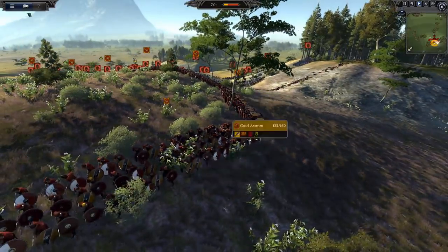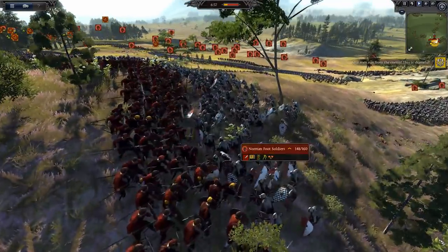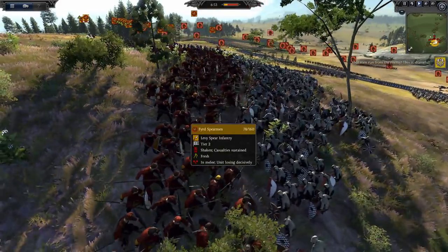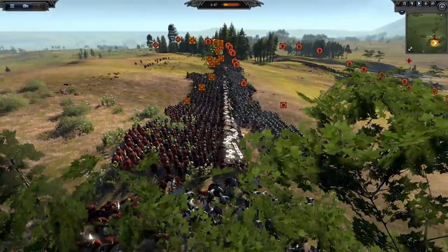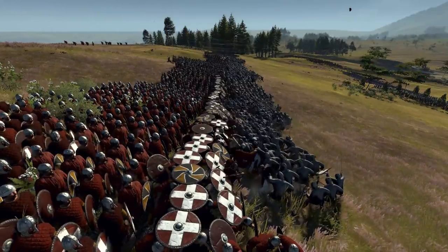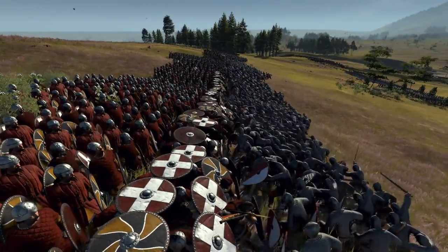But I've also got three units over here that returned as well. However, they are engaging the Norman foot soldiers over here, and I can't imagine that they're going to hold that long. You can see that they're already wavering, and they just got into melee. And now we've got an all-out brawl for the hilltop. The last of my archers retreating over the hilltop as well.